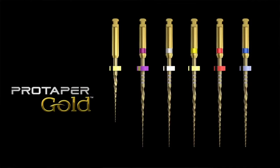My name is Chris Cain, and I'm an endodontist in Nashville, Tennessee. Over my career, I've had the opportunity to use several different types of rotary file systems. While each system offered different benefits, I had not come across a rotary file that I felt completely comfortable with until I started using the Protaper Gold rotary files.